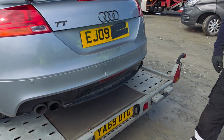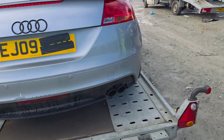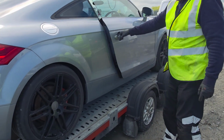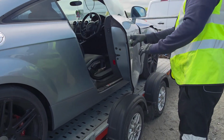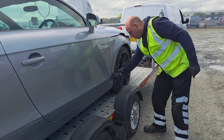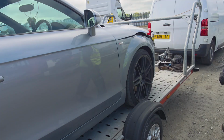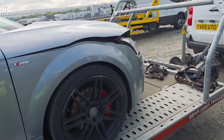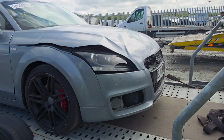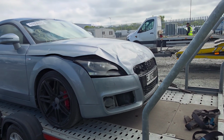So also we've got a bit of paint to do around the rear as well. All the tyres are knackered. The wind's definitely pushed in. Oh yeah. I won't do that too much. I don't want to damage the door. So, this is number 1. We'll come back for number 2.